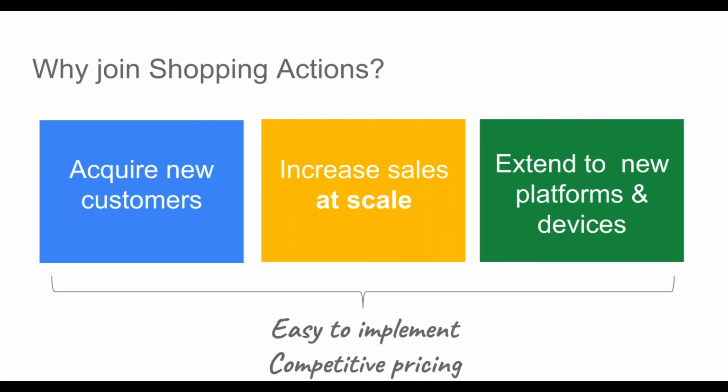We have 3 platforms that can expose your products today, but as that expands, that same original setup that you have with your feeds is extensible to where Shopping Actions may appear in the future. And underpinning all of this is a very simple way to implement. For those of you who are already familiar with Merchant Center, it's the same platform where you would use Merchant Center, and you'll hear more from Feedonomics on how to do this, to expose your products through Shopping Actions. And it's also competitive pricing. It's a commission model for Shopping Actions, which is maybe very familiar to other marketplaces that you're used to.